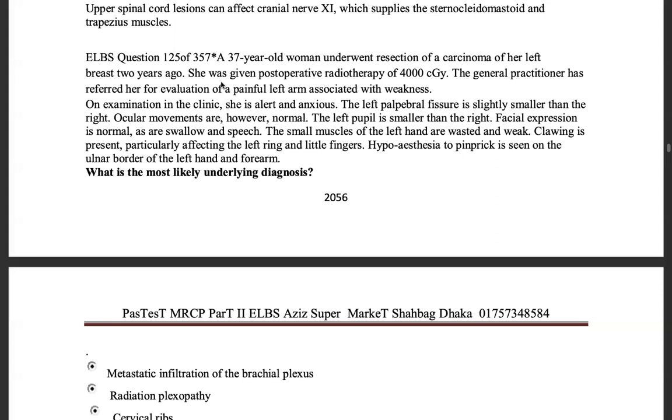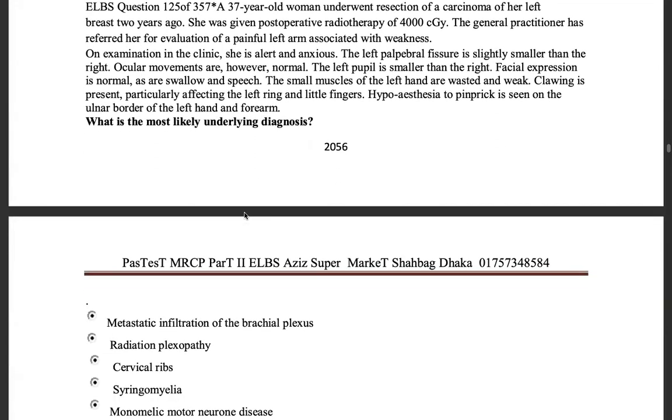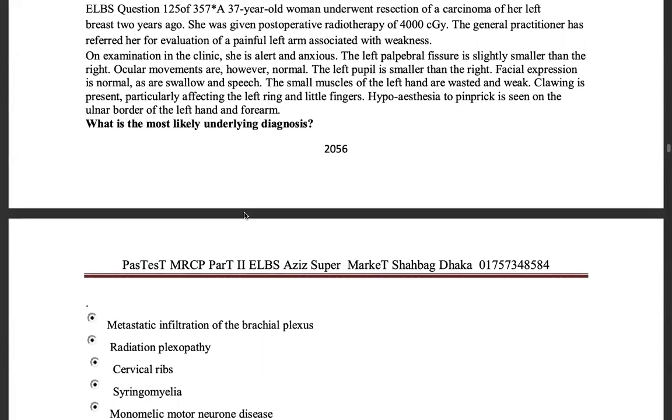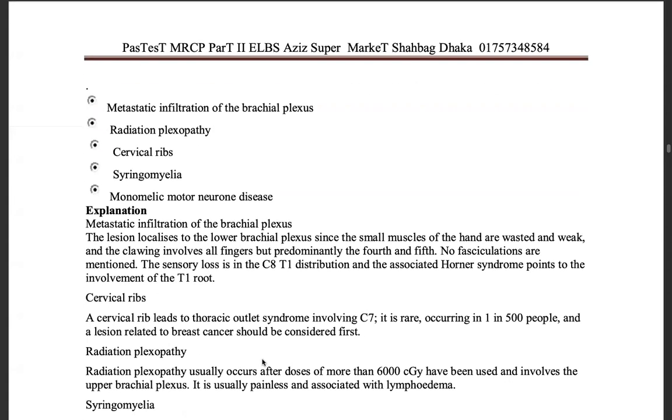So what is the most likely underlying diagnosis? Metastatic infiltration of the brachial plexus, radiation plexopathy, cervical ribs, syringomyelia, or motor neuron disease. Is it radiation plexopathy or metastatic infiltration? Radiation is usually related to pulmonary issues like pulmonary fibrosis, and brachial plexus involvement is most probably related to metastatic infiltration. Okay, metastatic infiltration, I think so. So this is the answer.